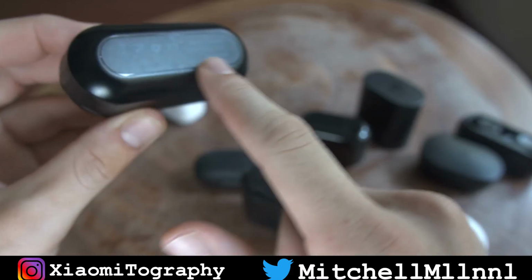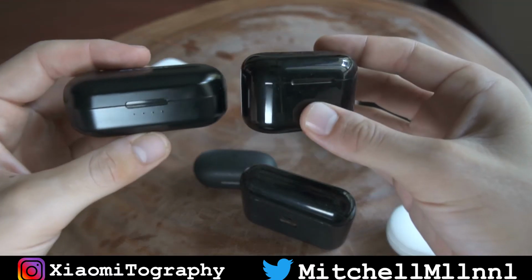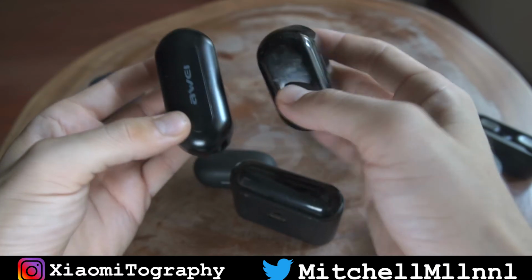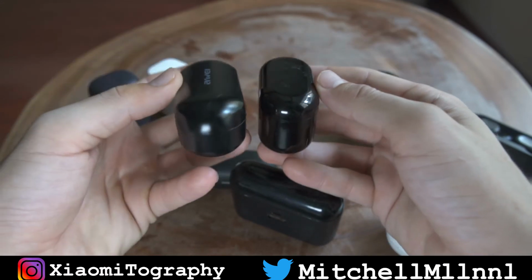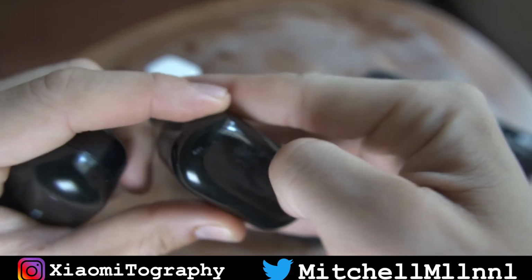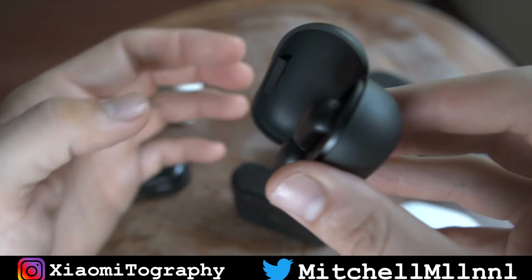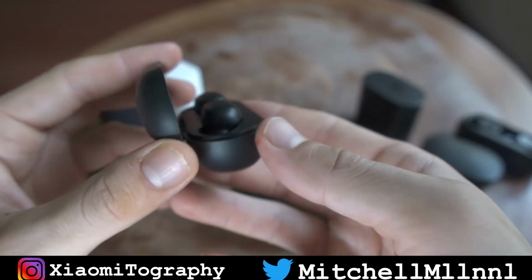Now, as always with all my reviews, we are going to start with the design, and the design of the case is really kind of inoffensive. It's not a great design, it's not a terrible design, but the case has a couple of design features and characteristics that, in my opinion, make it stand out when compared to a product like the Haylou GT1s. The first is the actual materials of the case. They're solid, matte plastic, it doesn't scratch, it doesn't pick up fingerprints, and the case looks really good even after using it for 2 weeks.